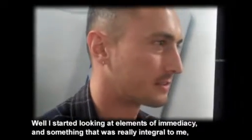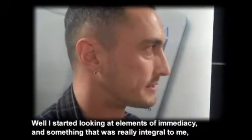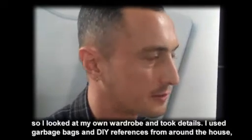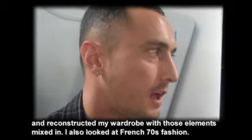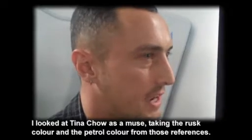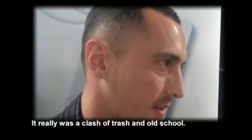Well, I started looking at elements of immediacy, something that was really integral to me. So I looked at my own wardrobe and took details from garbage bags and DIY references from around the house, and reconstructed my wardrobe with those elements mixed in. And then I looked at French 70s fashion and looked at Tina Chow as a muse and took the colour, the rust colour and the petrol colour from those references. So it was a kind of clash of trash and old school luxury.